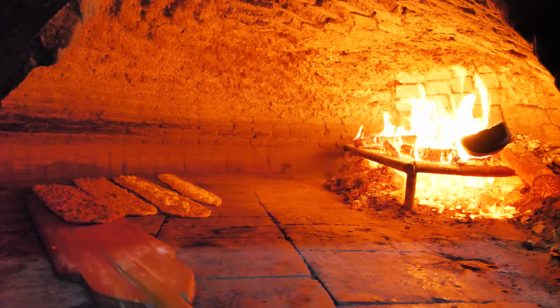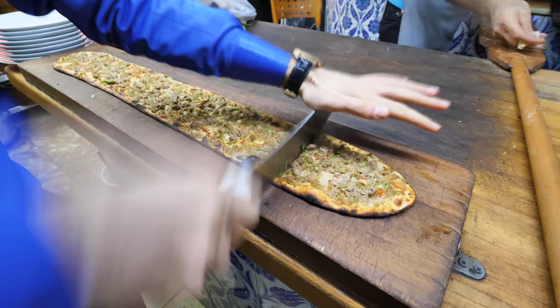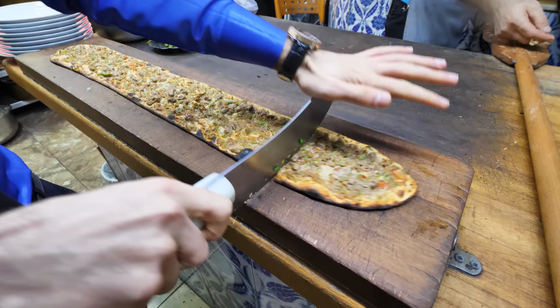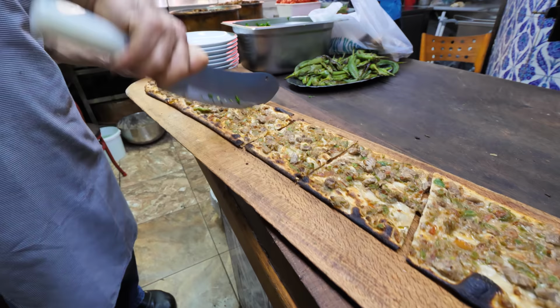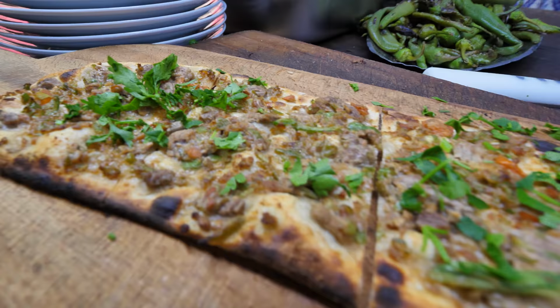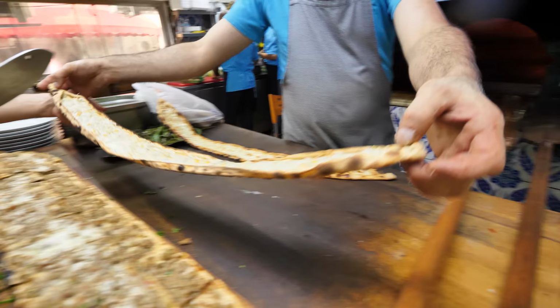Look at that. Whoa. Oh, and this is the pide. Yeah, exactly. It's quite traditional. Home style. Yeah, it's home style. Wow. Turkish eki ekmek. Boom. It smells so delicious. Green pepper. And there it is. Finished. Yeah. That's the good stuff. Oh, and this is village cheese. It's village cheese. We got so many varieties here.